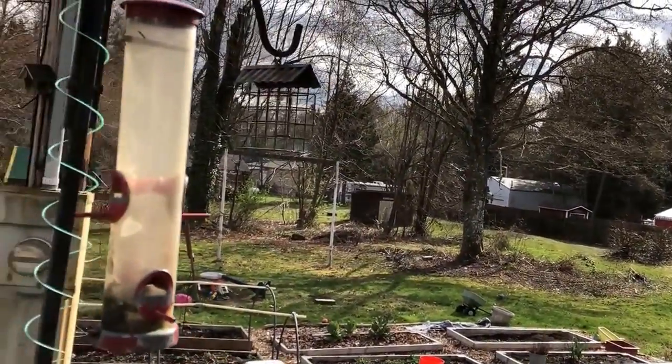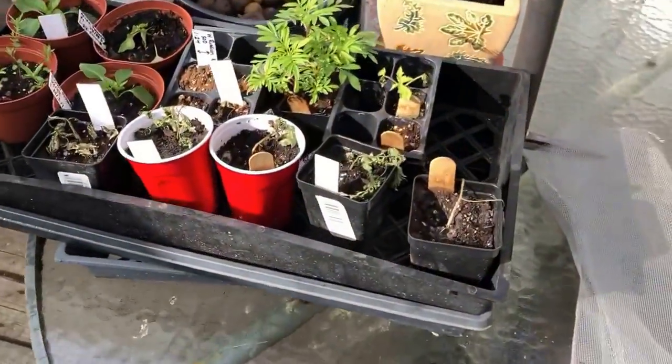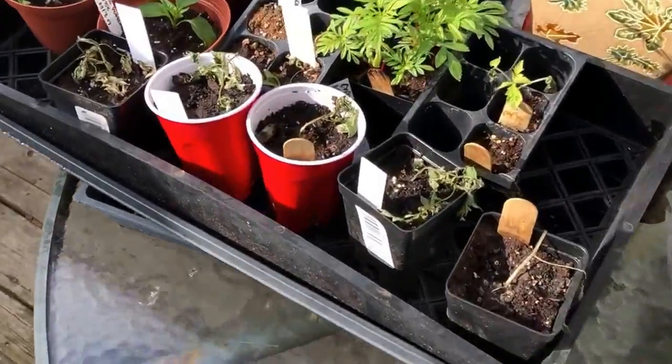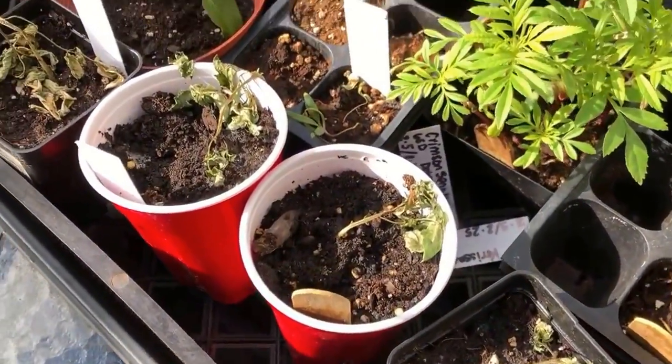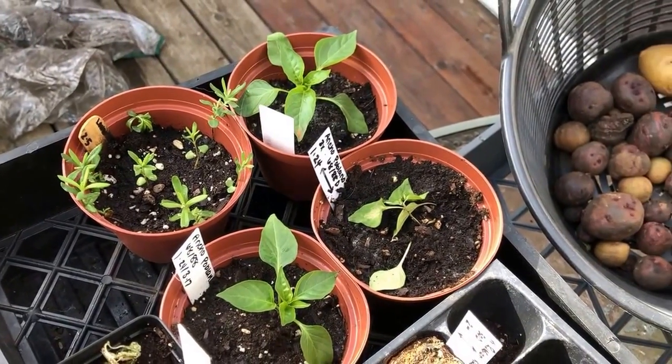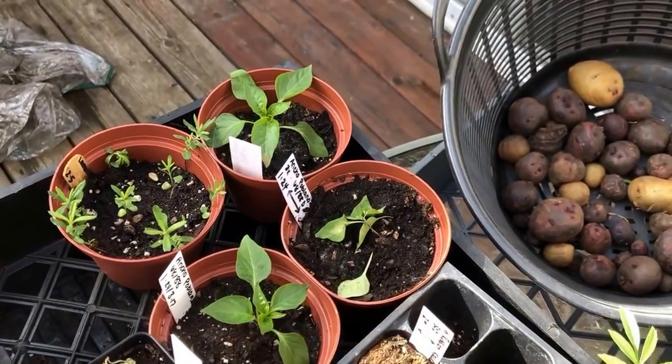Today is May 30th, and I'm going to do a quick update. So, the seed starting mix I have this year got a lot of mold. I just sprayed some of these. They're already dead, a lot of them. But it's taken some of my peppers. You could see the back one.